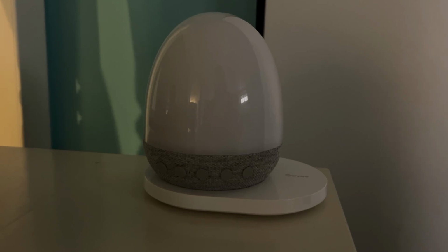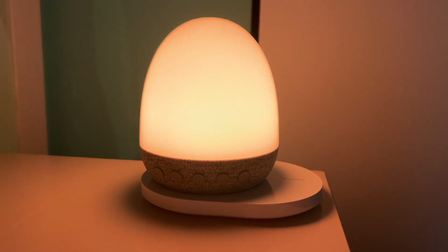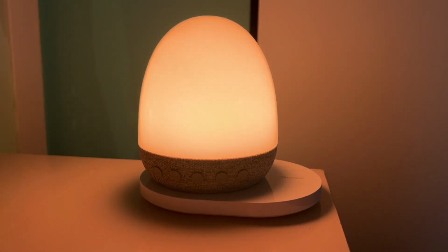Now, I'll say the speaker in here is extremely small and therefore the quality isn't really great, but if you're using this with kids or if you're using it just as an alarm clock, it probably wouldn't bother you too much. Turn Govee Nightlight on. If you want to connect the light to Google or Alexa using the Govee app, you can also get voice control so you or your child can use it hands-free.